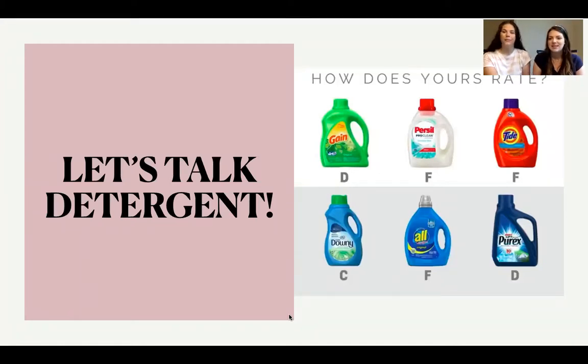Back in the day, before I learned this scale of A through F on the detergents, Bethany was looking at it. We found the website and we were looking at it, and I was like, "All right, well, I know that I have used Gain. Let's look up Gain." And we looked, and it's a D. And like Bethany has said before, the scaling is like your school scaling, so A through F, F being the worst.